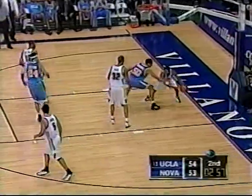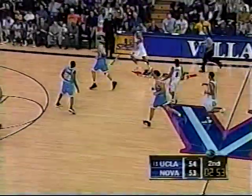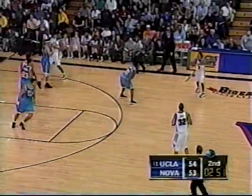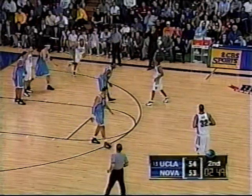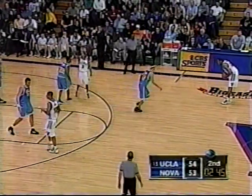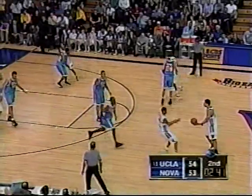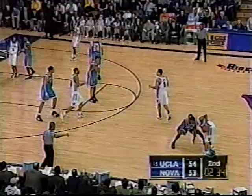Under 3 minutes to go, and Gadzurek doesn't handle the pass. And on the turnover, Villanova with a chance for the lead. 2:50 to go. That's the Jay Wright offense. He likes to bring the 6'10 Sales outside. He's such an excellent passer.